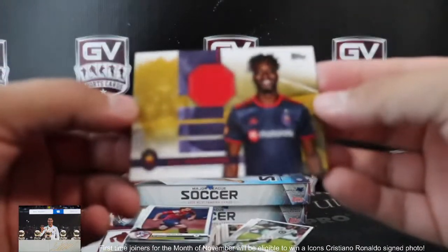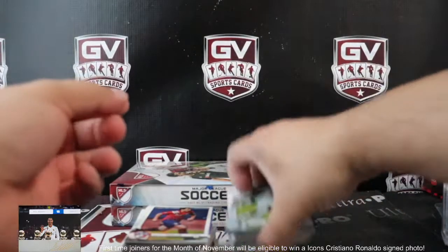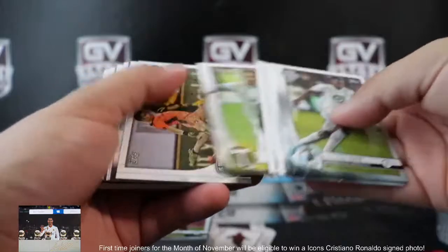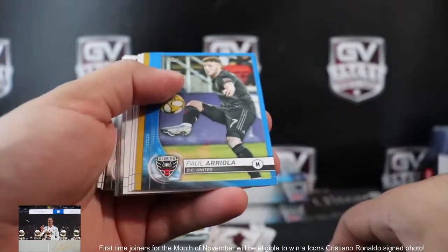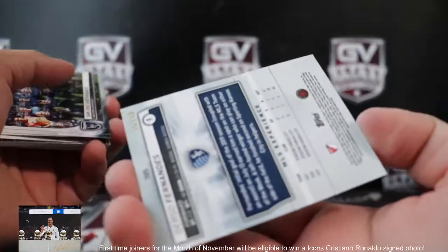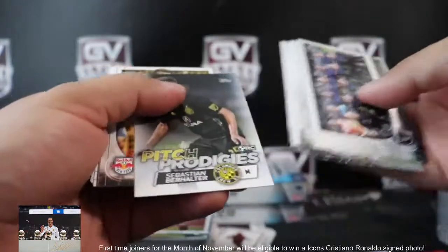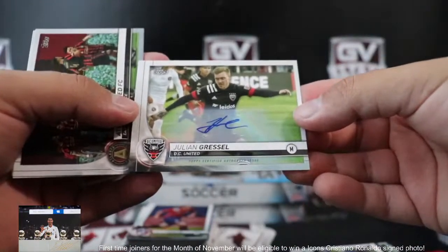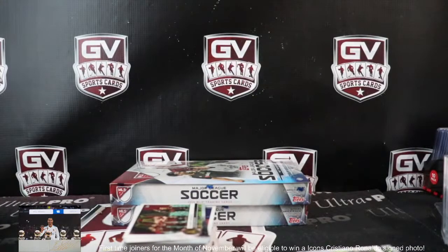Next jersey here is CJ Sapong. Areola, blue, DC United, 37 of 99, and Fernandez for Sporting, 10 of 50. Autograph is Julian Gressel, DC United. Not numbered, so it's your second auto there.